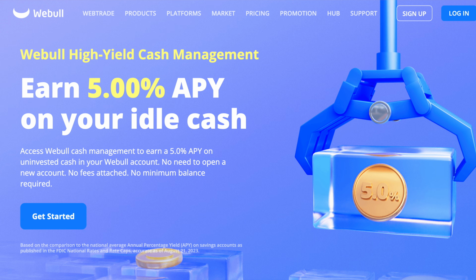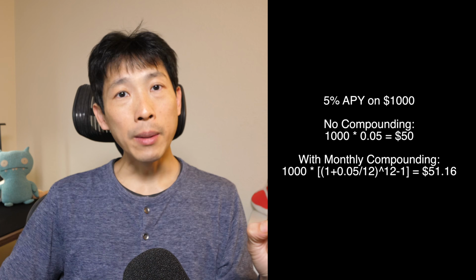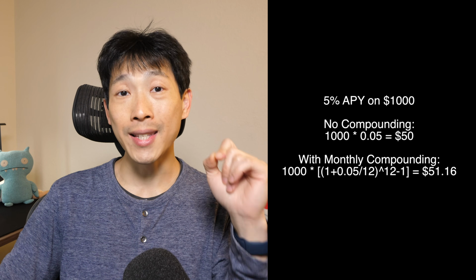Personally, I've been using Webull and I park most of my cash in there. On their app, it says you get 5% APY, but I've calculated that this is actually before compounding monthly. If you compound the interest monthly, the Webull interest rate of 5% APY is really 5.116% APY. The question is, assuming Robinhood gives you a slightly higher interest rate, will the delta of the interest rate pay for this $5 monthly fee?